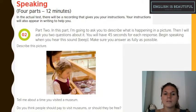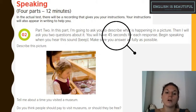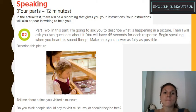In the second part, they give you a photograph. You have to describe what's happening in the picture and then answer 2 questions about it. You have about 45 seconds for each response, each answer. Again, wait for the beep. So you have a little girl in a picture. Here you can describe and speculate. She might, she may. You can see my video to learn some good ways to describe a photograph.